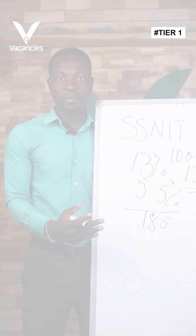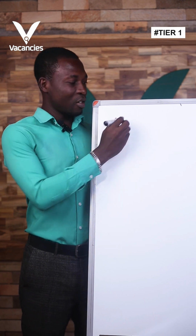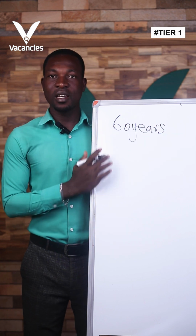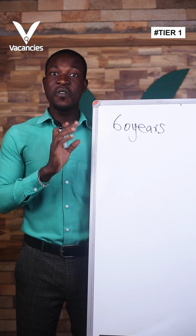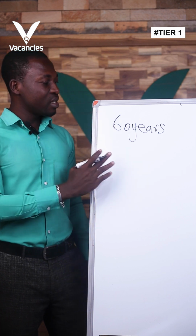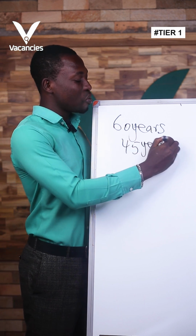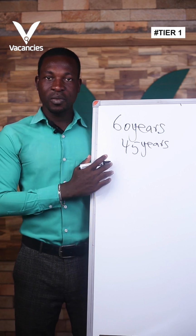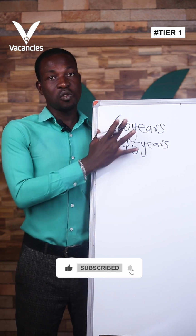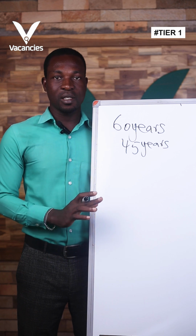Now that you understand how the contribution is being done, let's look at who can even register for SSNIT. Before you can start getting your benefit, you have to be at the age of 60 years. And you have to contribute for a minimum of 15 years before you can get your benefit. This means that if you are above 45 years, you cannot register for SSNIT. You have to contribute for a minimum of 15 years plus your 45, then you can see that you are 60 years and you can get your benefit.